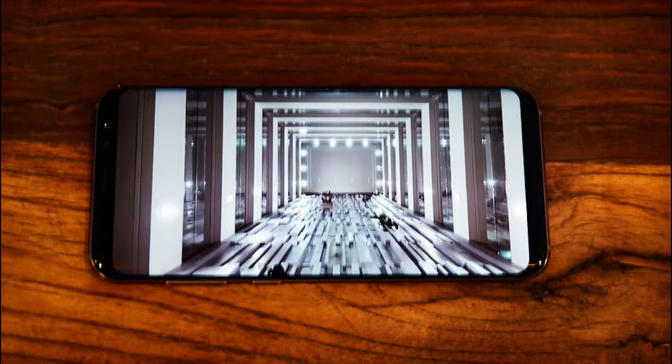We've only spent a few precious moments with the device, and we'll have a full review closer to its release date, but for now, here are 9 things you should know about the Galaxy S8. 1. Samsung has all but murdered the bezel and it looks great.